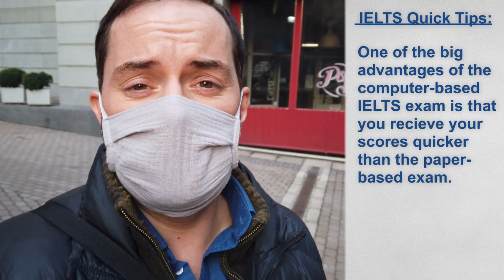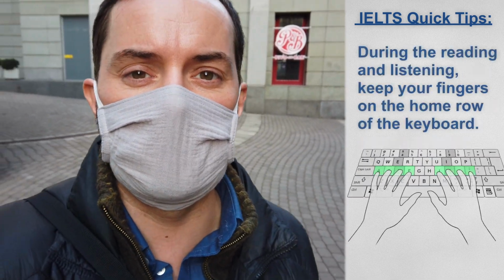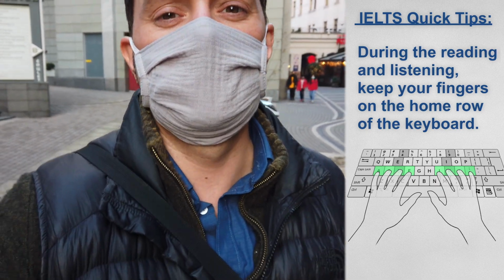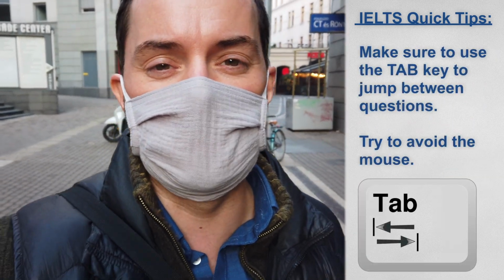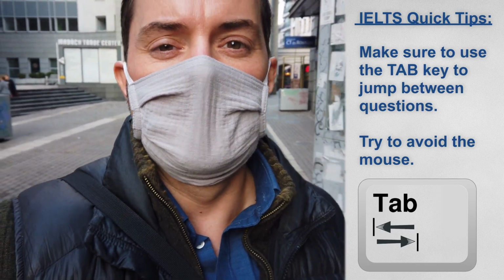Just a couple of quick tips that I got right off the bat from doing the test this time. For sure, during the listening and reading section, it's a really good idea to keep all of your fingers on the home row of the keyboard. Also, make sure to use the tab key to jump between questions. Try not to use the mouse. That will help you to catch the answers a little bit more.